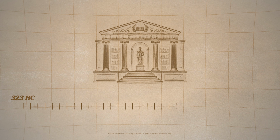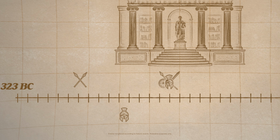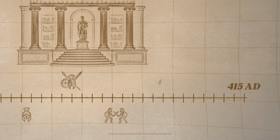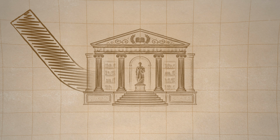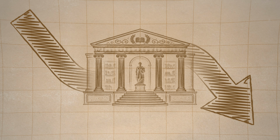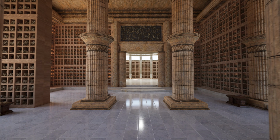Over the following centuries, Alexandria was hit by conflict after conflict, invasions, civil wars, even natural disasters. And as the city changed hands, the importance of knowledge began to decline. What had once been a center for gathering and preserving ideas slowly lost its place.